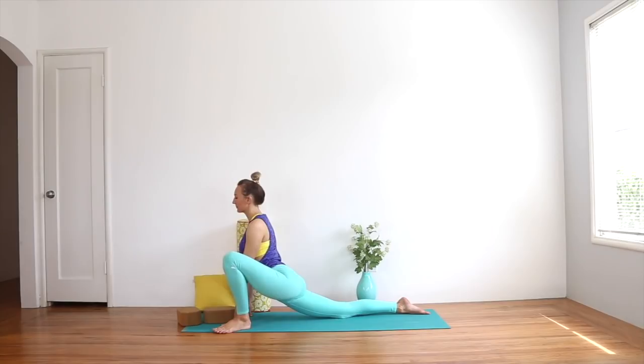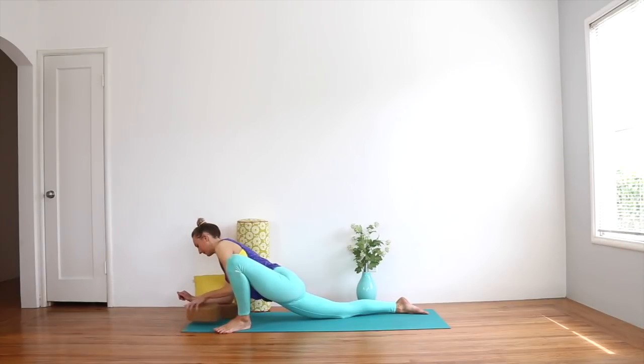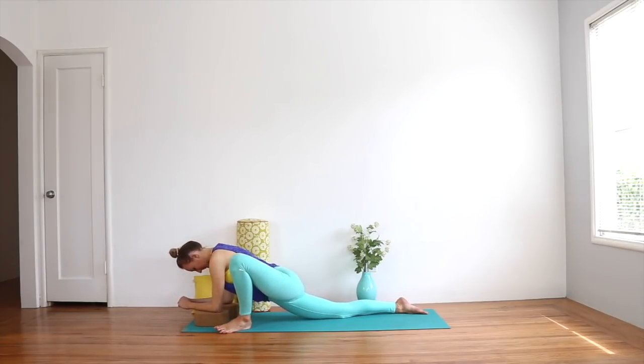You can always rock side to side. Your breath is your biggest tool here, so deepen your breathing. Your choice now if you want to come down onto the forearms or elbows or stay lifted. Allow the hips to get heavy. Deepen your breath.